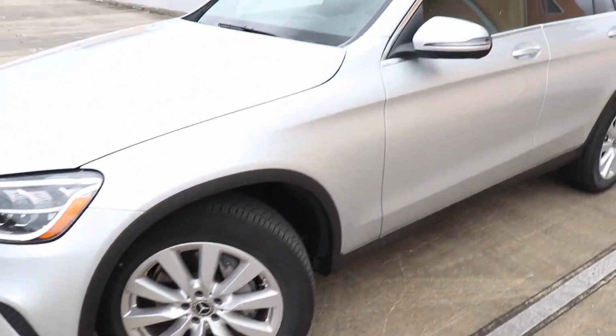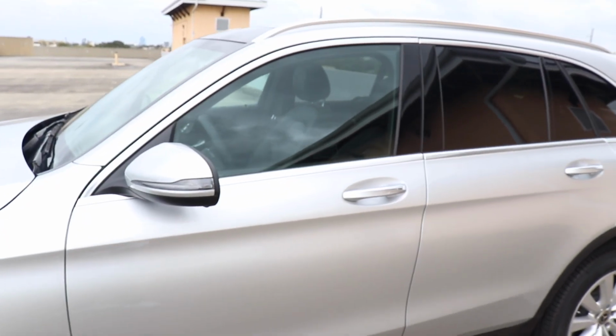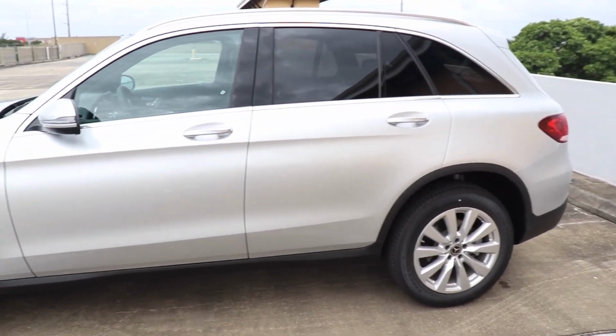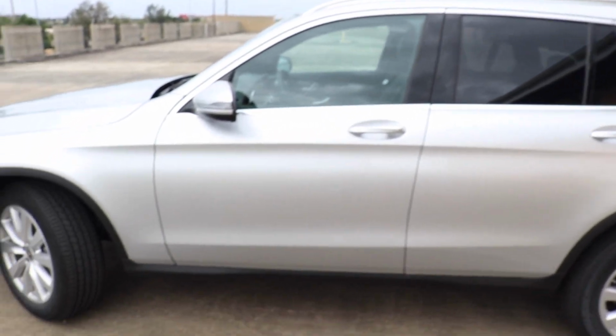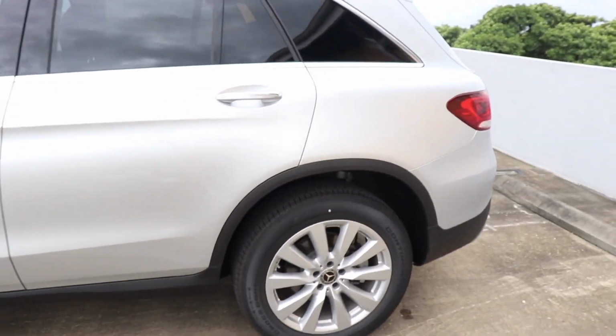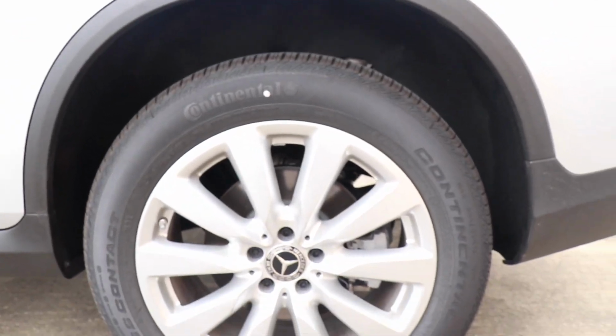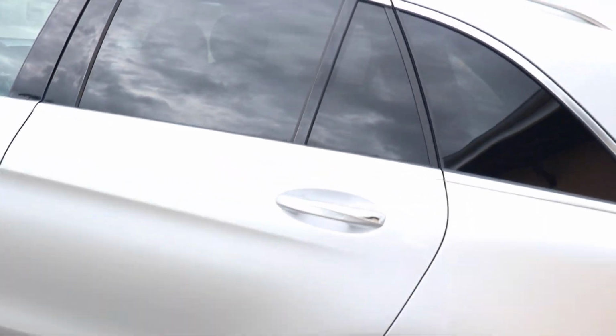This car actually sits a little bit higher than most. It's 183 inches of clearance. And the tires, which are 18-inch tires, 5-spoke wheels, it gives you more clearance than most SUVs, or mid-size SUVs, I should say.